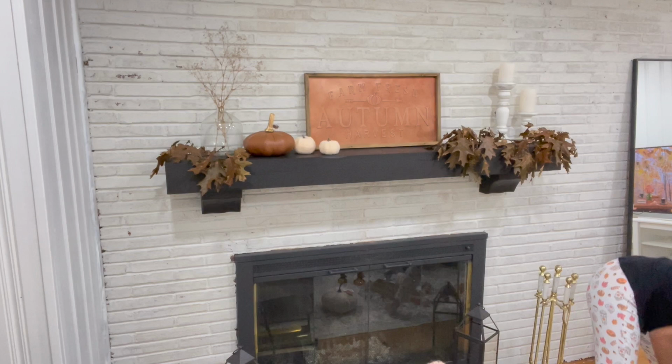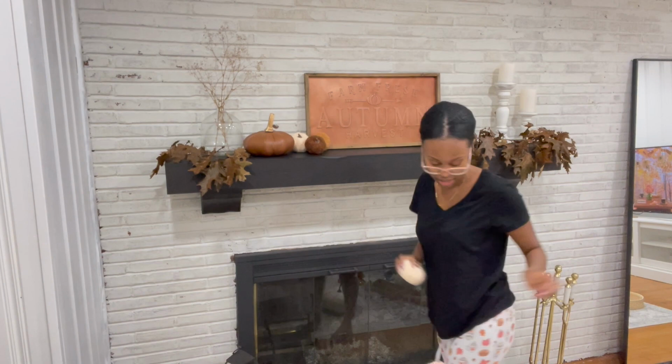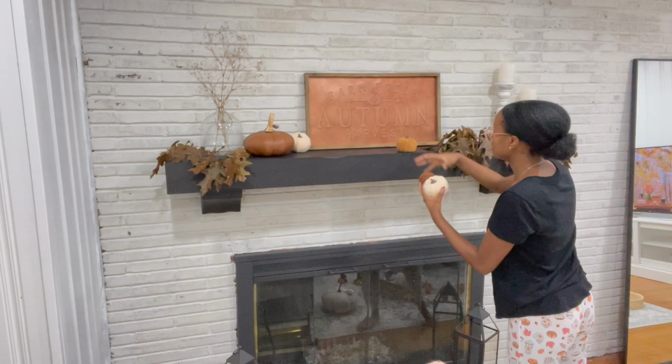So you guys can see that I'm playing around with the pumpkins, trying to figure out if I wanted to fill in the gaps that were up there between the sign and the leaves and all that good stuff. But the more I added the pumpkins, the more I felt like less is actually more. So I took those away and just left my cute leather pumpkin up there and added some fairy lights.